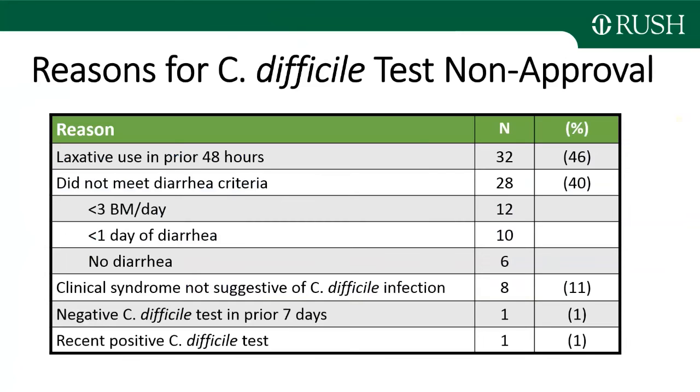Some of the reasons for C. difficile non-test approval, from a review by our ID docs who are actually answering the pages: laxative use in the prior 48 hours. The patient did not meet diarrhea criteria, so less than 3 bowel movements per day, less than 1 day of diarrhea, no diarrhea, or clinical syndrome not suggestive of C. difficile infection. And a couple others: a negative C. difficile test in the prior 7 days, or a patient who had a recent positive C. difficile test.